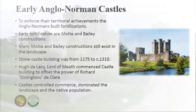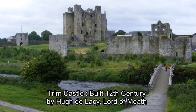The large stone fortresses of the late 12th and early 13th centuries are the most spectacular evidence of domination of the Anglo-Normans in Ireland. Their location on high ground and in strategic positions close to river crossings and ports must have had a dramatic effect on the lives of the native Irish. Not only did they control the commerce of the country, but their massive piles dominated the landscape and intimidated the people.